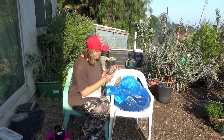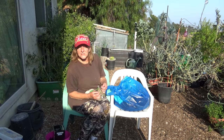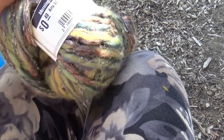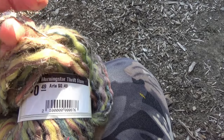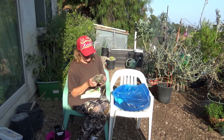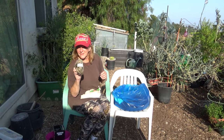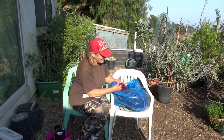Let's see what yarn. I told you the yarn. I got a really thick yarn because the thick yarn is really good if I want to tie up tomatoes. This way it won't, like, cut. It's a real soft, thick yarn, and this is fantastic. It says it's $6 normal price, and I got it for 49 cents, 20% off. And I got that blanket.